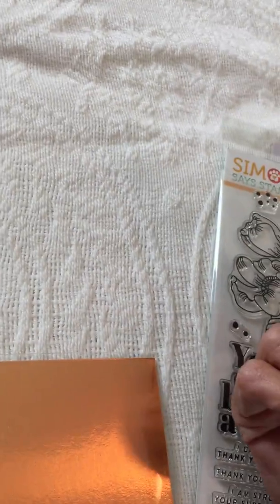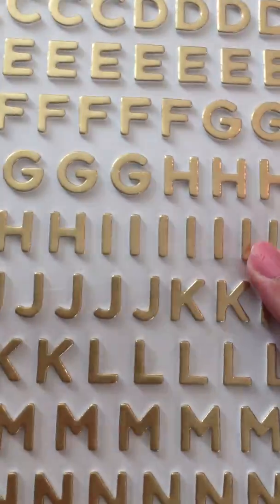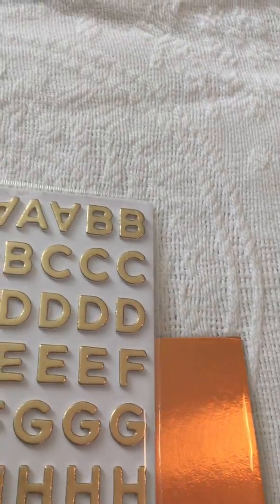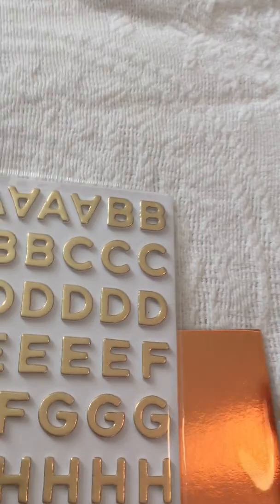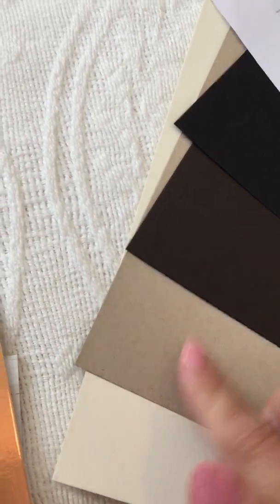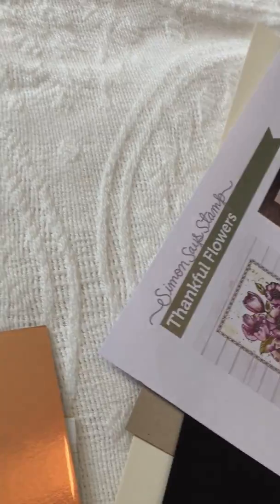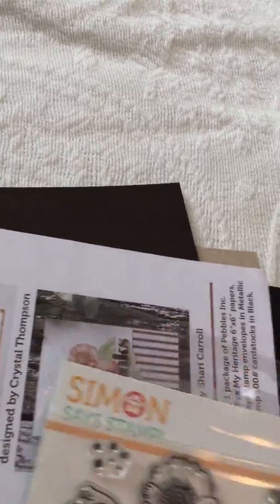And then we have some, it's not Thicker brand, but it's some kind of, I don't know who makes it. It's not labeled. But these are really pretty gold foam 3D stickers, and they're good size stickers. And let's see what else. Oh, just a few basics. I want to say that this is Neenah Desert Storm, but I've never had it before. But there's a cream, a kraft, a pretty chocolate brown, and a black of high quality cardstocks. If you want to know the details, you can go to somebody else's video where they really go through the details. I'm just trying to hit the high notes here.